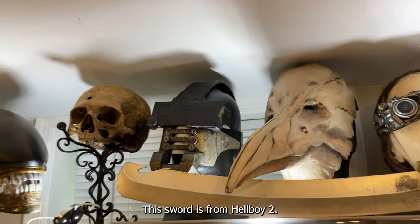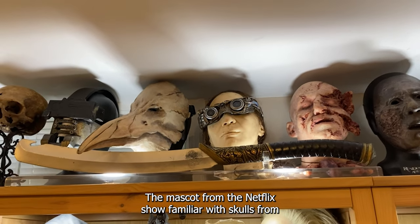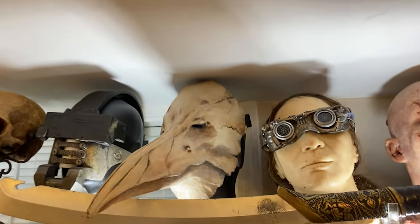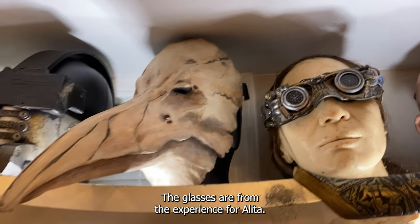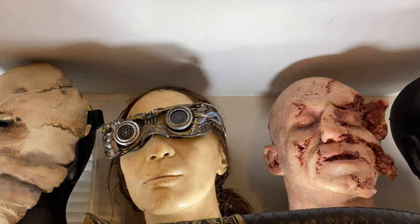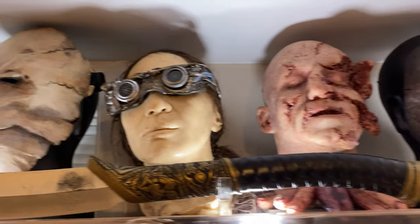The sword from Hellboy 2. Another mask from the Netflix show from earlier where the skull is from. The head is from Sunshine. That's Michelle Yeoh's head. The glasses are from the experience for Alita. This guy's from the television show Van Helsing.